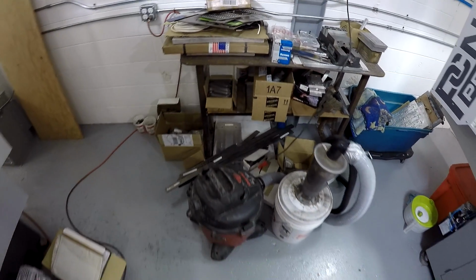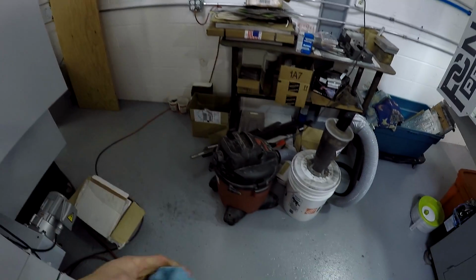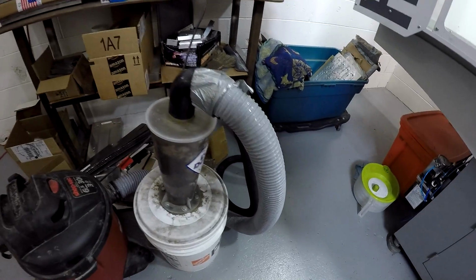Anyway, let's move on. This is sort of our steel junk repository area. I need to wipe my hand first. Alright, shop vac, dust deputy. Everybody needs a dust deputy. Awesome.